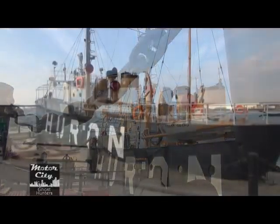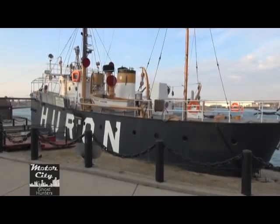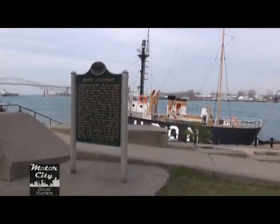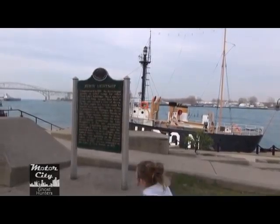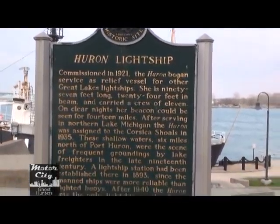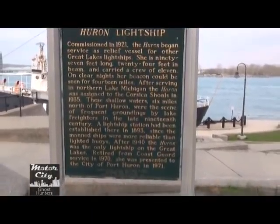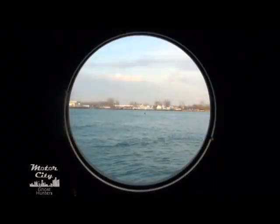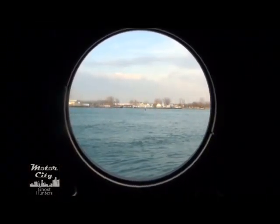Through the work of area residents, the city of Port Huron acquired the ship in 1972. Her home became the St. Clair River at Pine Grove Park, where she was enshrined as a memory of a lost era, as well as a tribute to her vigilance while in service. In 1990, the lightship received another honor that made her unique from other lightships on the Great Lakes. The Huron Lightship was designated as a National Historic Landmark and was the only lightship to receive an honor such as this.